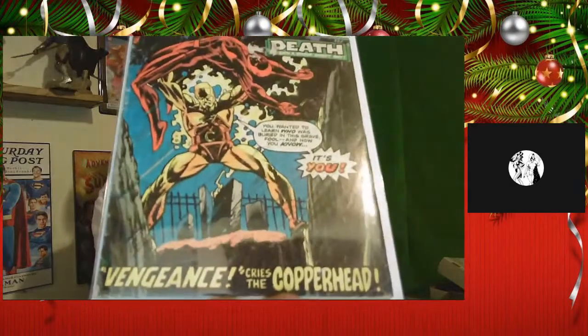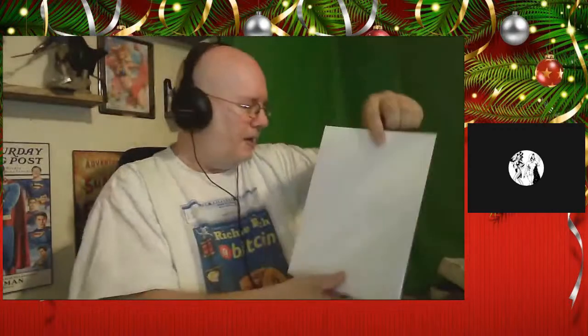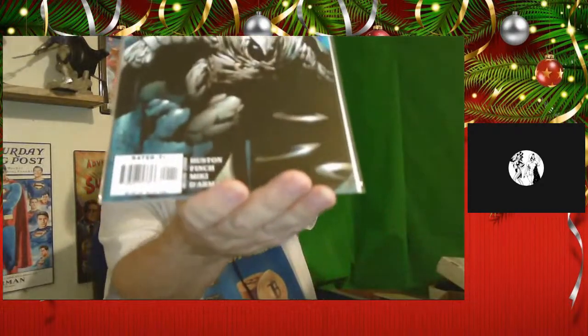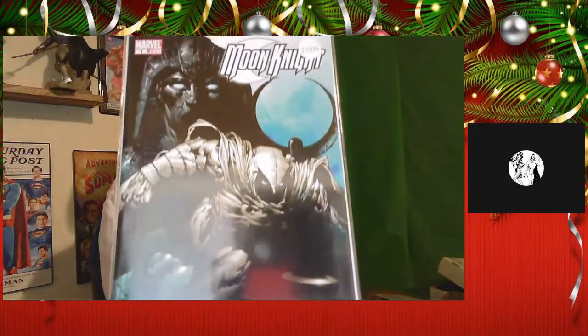Here we have a Daredevil from a time that a lot of people don't pay attention to. This is issue #125. There you go. And here is issue #1 to that Moon Knight run. Oh, hey. I think I know a certain comic book frog that might be interested in that. This is a 3-issue series, basically. I mean, this is what you need.